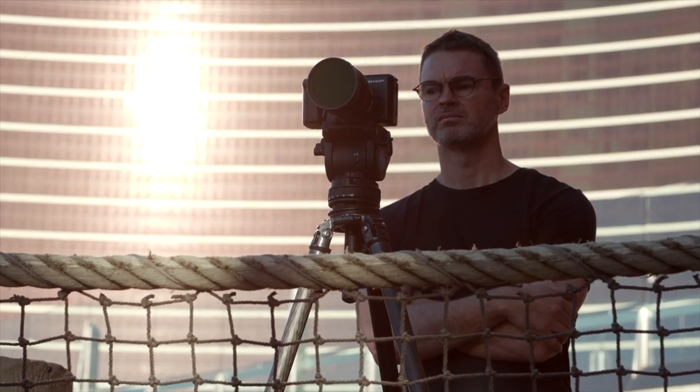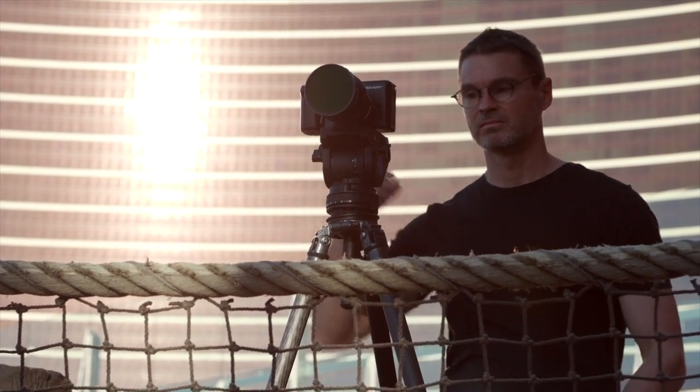I think for a camera that doesn't have an EVF at all, it's doing a reasonable job in terms of being able to utilize it and shoot with it. Again, as I said, once that focus peaking and focus magnification comes in.